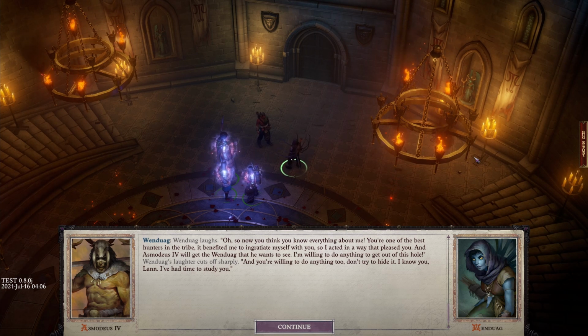Oh, so now you think you know everything about me. You're one of the best hunters in the tribe. It benefited me to ingratiate myself with you. So I acted in a way that pleased you. And the Uplander will get the Windwalk that he wants to see. I'm willing to do anything to get out of this hole. And you're willing to do anything too. Don't try to hide it. I know you, Lan. I've had time to study you.